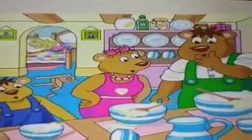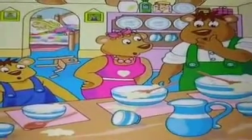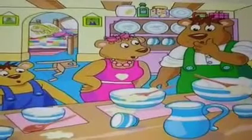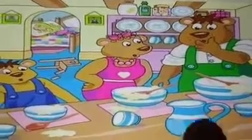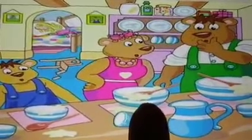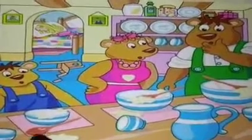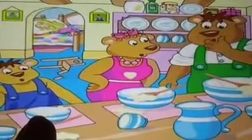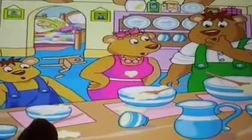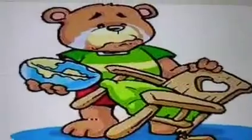So now they are there on the table and there's a mess. Yeah, the big bowl is as it is because the porridge was hot. The medium-sized bowl, yeah, she tried to taste it, but the porridge was very lumpy. And then she ate this tiny bowl porridge. Yeah, she ate it all up. And what happened next?